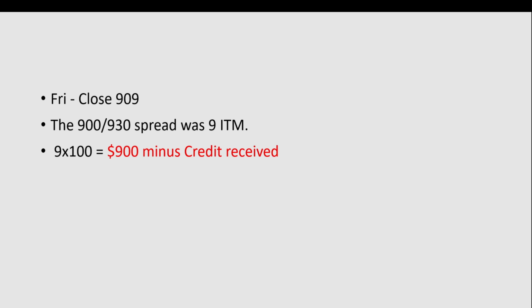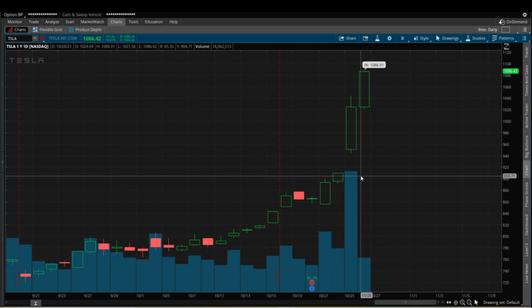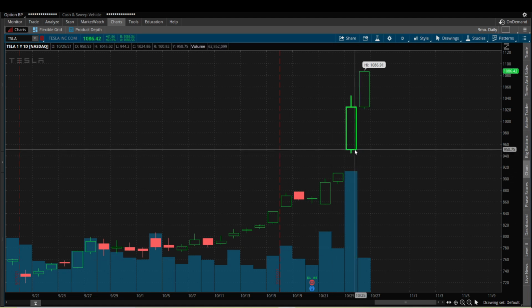And on Friday's close, Tesla closed actually at 909. So at the end of the day, right before close, they should have been able to buy this spread back for around $900 minus whatever their credit received. So their loss would have been 900 minus the credit received. And we can see that basically on Monday, Tesla opened at roughly $9.50 per share and then traded up all the way to 10.25 and closed at 10.25.